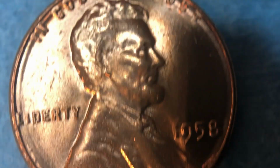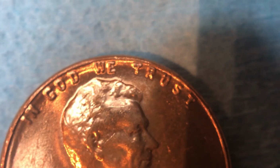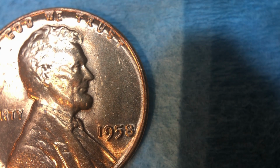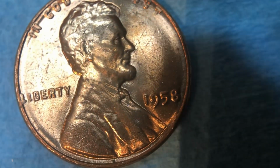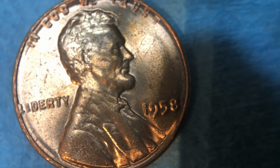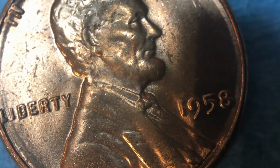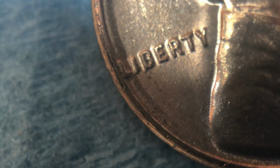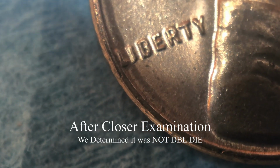Okay, let me see what's going on in the rest of it here. Almost seems like a weak... It's so hard to tell. It almost looks like there's doubling on the E, the I, the B, the E, the R. Do you guys see that? Let's get a close-up. This is 20 times power here. Or is that just a shadow? I don't know. You guys be the judge of that right there.